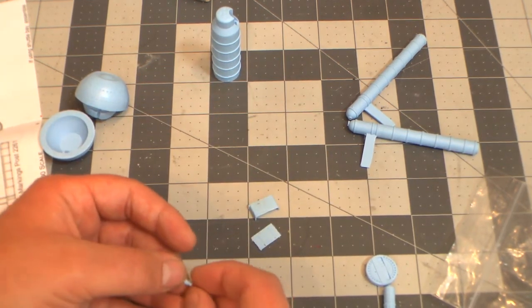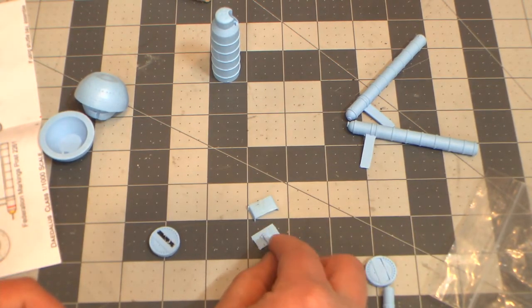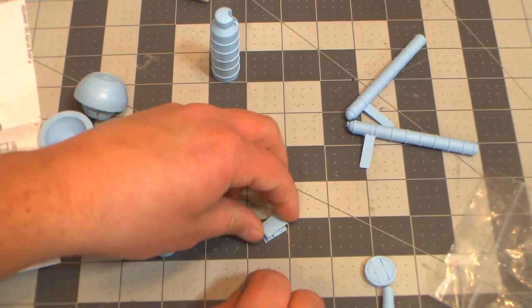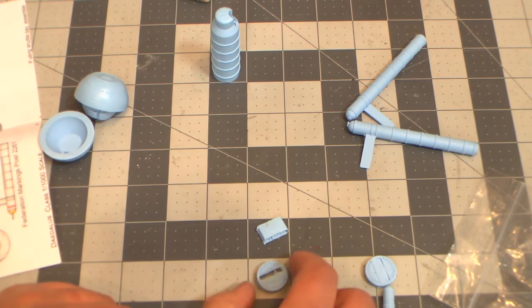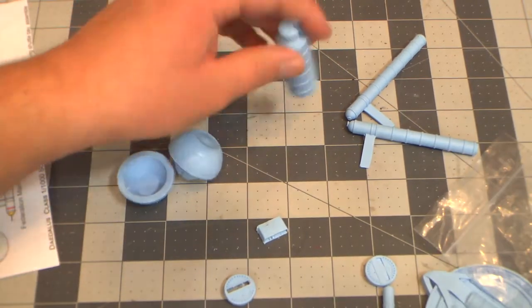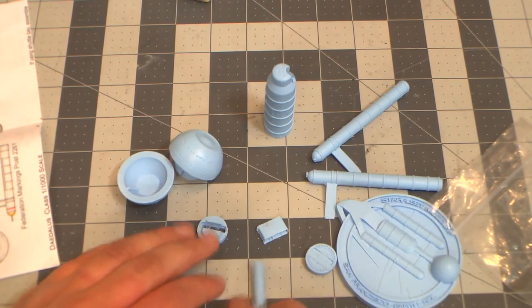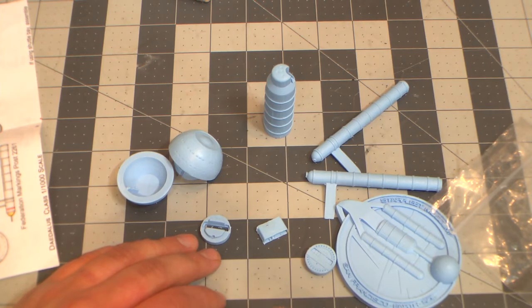So anyway, here it is right there on this little shuttle bay, if you can see that. So, whoop, and there it is. It's a hell of a thing. So, yeah, that's pretty much the Daedalus class. Very, very simple little kit. It retails, I think, for $30 plus shipping on the UG Models website.